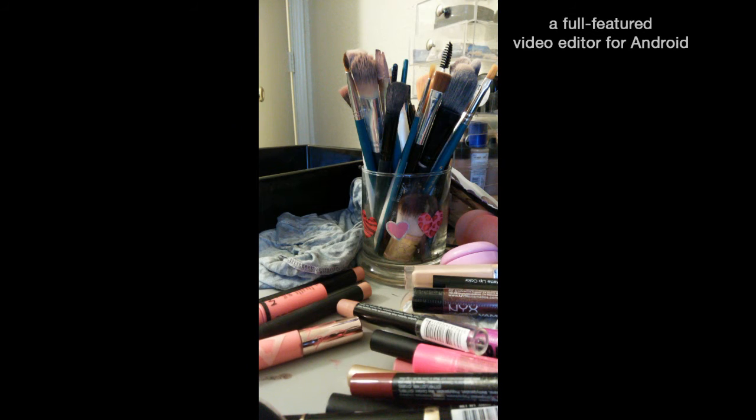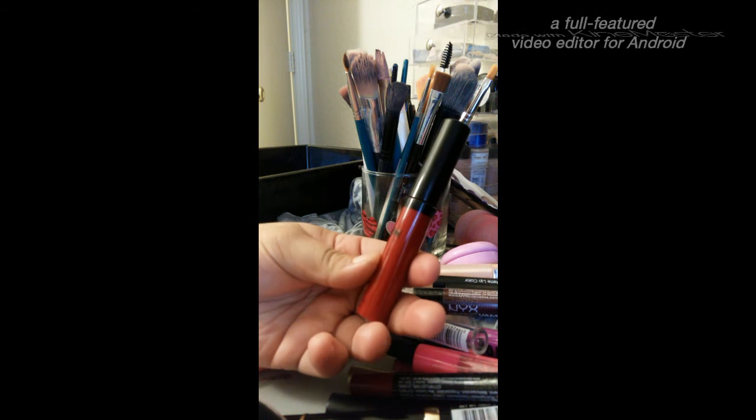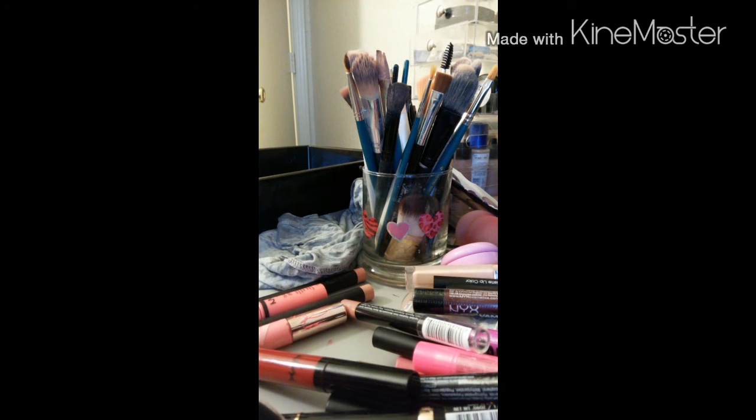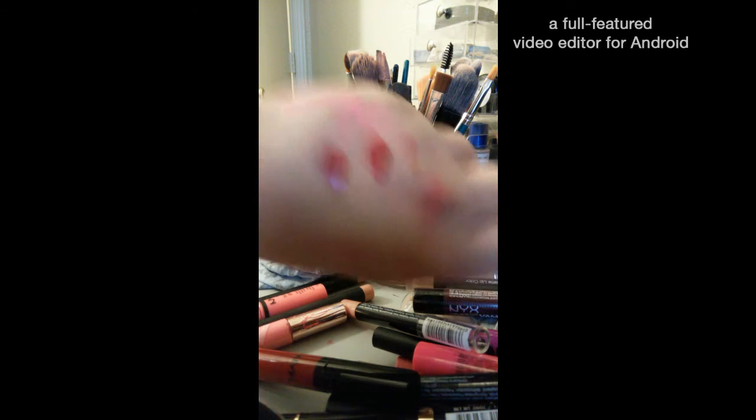I got another NYX. This one doesn't have a name on it. It's just like a dark, dark, dark red. I haven't really worn this one. That's what that looks like. I have another NYX Butter Gloss, and this one is in red velvet. Like cupcake velvet. They are identical colors. Look at that. Identical.